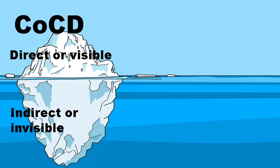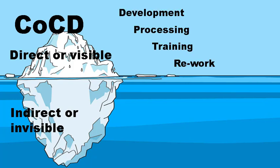One method for modeling costs of quality in industrial settings is known as Iceberg. This model will fit our needs well. It mimics an iceberg image with visible and invisible parts. The top is our direct costs, and the invisible part conceals our hidden costs below the water. Direct costs in our case include development, processing, training, and rework when corrections are required. All these costs contain in part wasted time, because each step takes longer for non-lean documents.